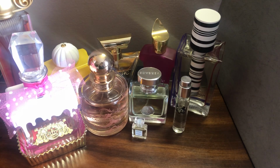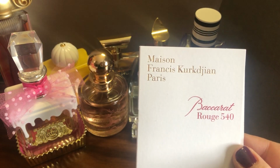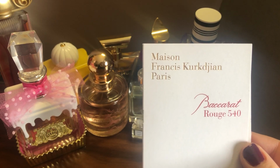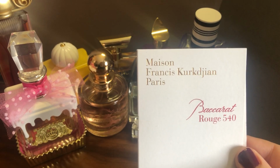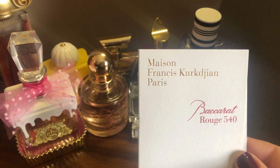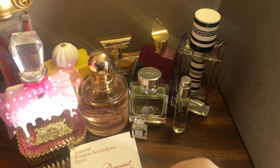The next question is the opposite. What fragrance is not worth the hype? And many might disagree with me, but for me, not worth the hype is Baccarat Rouge 540 from Francis Kurkdjian. It's a nice fragrance. I don't smell anything unpleasant in it like many people do. It is sweet, to me too cloying and too sweet, which is surprising because I enjoy sweet and gourmand fragrances, but not this one. It's just too cloying and just nothing special, nothing original. So for me, this is definitely overrated.